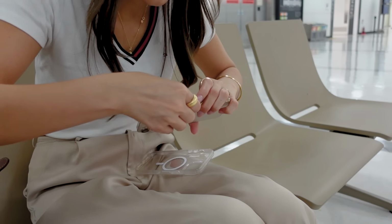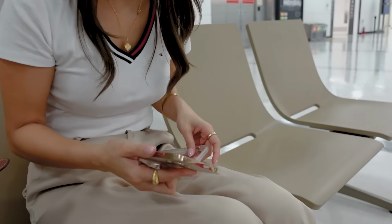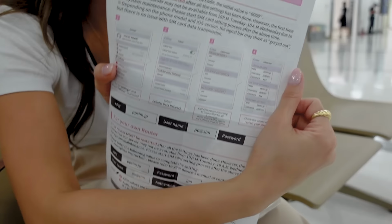May isi-set up pa ba to? So may instructions guys, okay? You have to follow this. Just refer to the instructions below. Ano ba yan? Di ba dapat diretso lang to? Again guys, nandito lahat ng instructions. Just follow. Mag-restart pa pala ng phone.